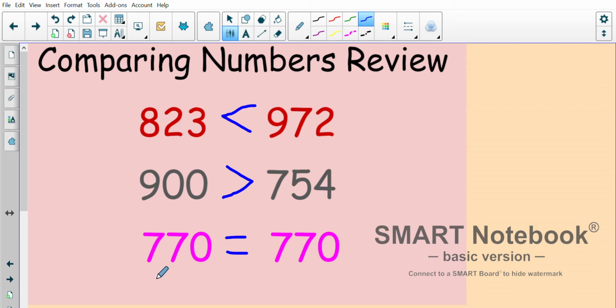And we'll have a little bit of fun with the last one here. I'd like you to write down 770, and then I'd like you to pick another number, write it down next to it, and then put the appropriate sign next to it, either the greater than, less than, or equal to sign. Okay, I hope you had a little fun there comparing numbers and getting a bit creative there at the end. So that was our review of comparing numbers. I hope it was very helpful to you. Let's move on.